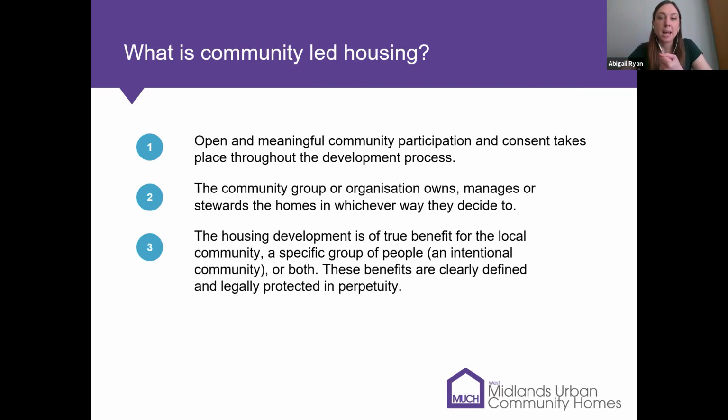The second principle is that a community group or organisation owns, manages or stewards the homes in whichever way they decide to. And there's generally a presumption that they'll take a long-term formal role. So these are democratic organisations that govern how to manage the assets and the homes for the long term. The third principle is that the housing development is of true benefit for the local community, a specific group of people or both. So it could be a local community or some sort of community of interest or specific group, and that the benefits are clearly defined and legally protected in perpetuity. So that's what we mean when we talk about community-led housing.